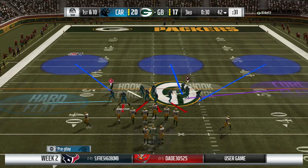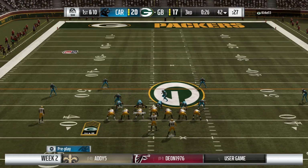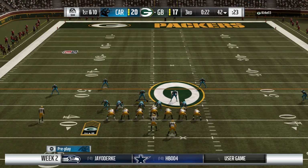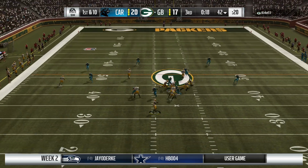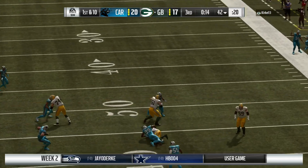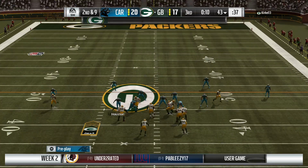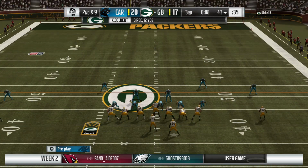Back-to-back good plays have them on the move on 1st down. Carr now on 1st down. They'll try and set up the screen. It's complete. And he'll get up to the 43-yard line. A good convergence there defensively, only a yard, and it's 2nd down.